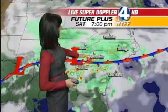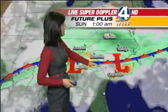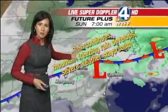Future Plus shows at tonight about 7 o'clock we have that stationary front that's just to the south of us. This is that dividing line between the cold air in the north, the warm, moist air in the south of us. The rain will continue tonight. We'll see some freezing rain develop in those northern mountain counties, and that severe weather again will stay to the south of us. We can't rule out a thunderstorm in the mountains tonight, although it's very unlikely.